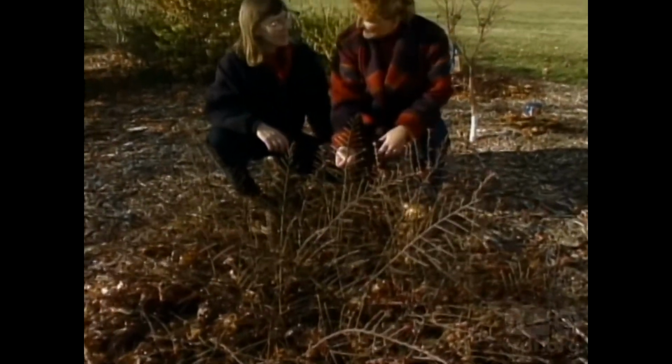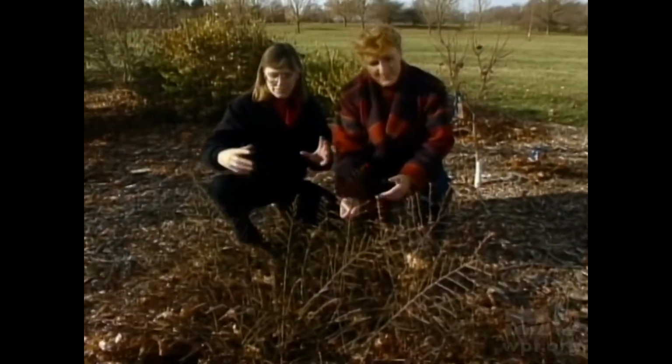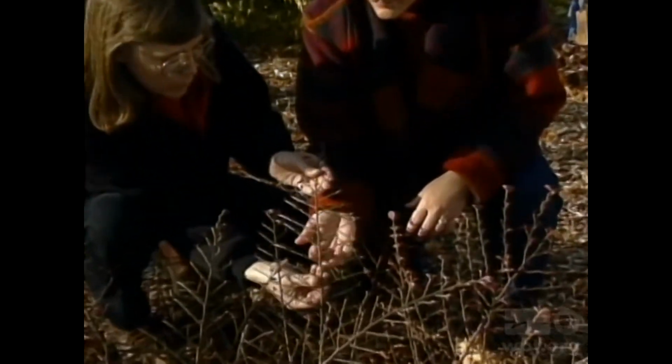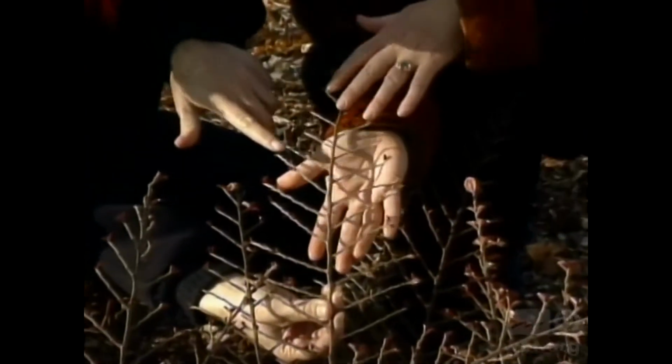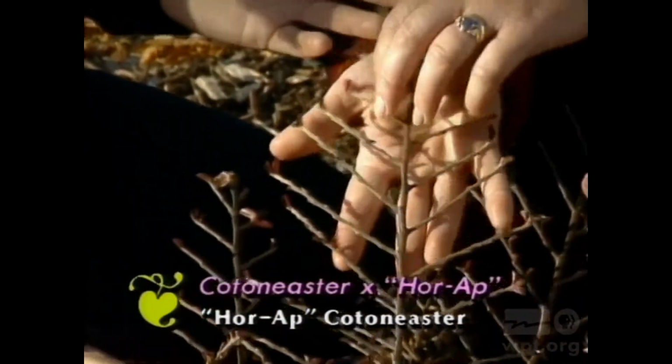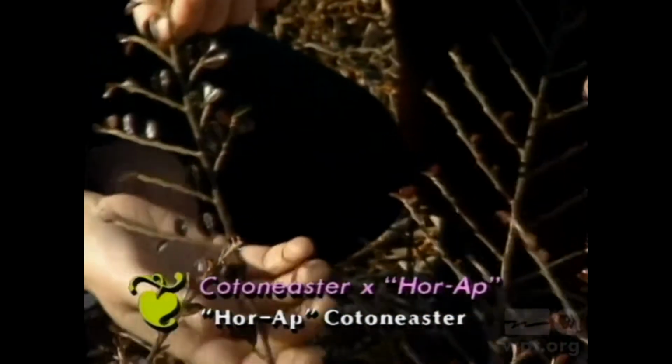Right, Shelley, there's lots of reasons to choose this plant. It has a fountain-like growth habit. It has parallel branching in a real formal pattern. Look at the way those branches are all lined up next to each other. It looks very geometric. And it has leaves also. Yeah, these stay on a while?